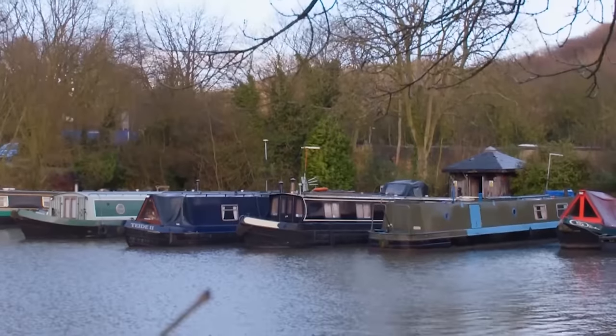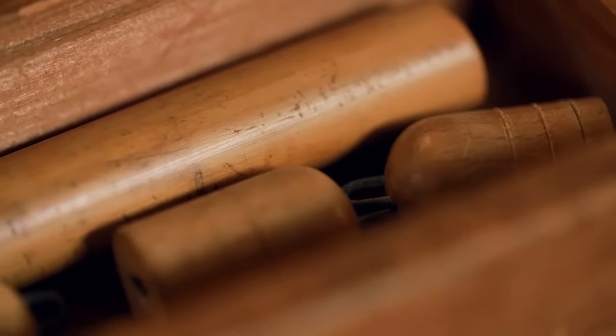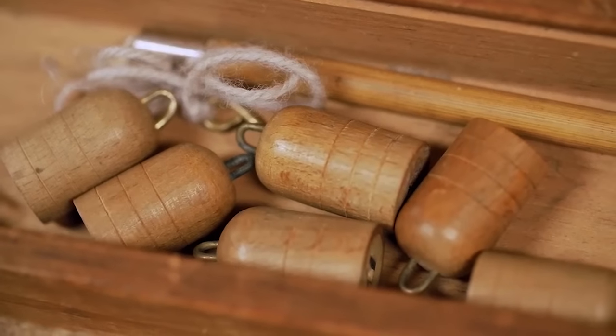Next into the bidding room is Ryan with a traditional item he's hoping will catch the dealer's eyes. The item I brought along today was played by children back in the early 1900s to learn about numbers. And to help Ryan get a fair price, he's off to see Simon for an expert valuation.